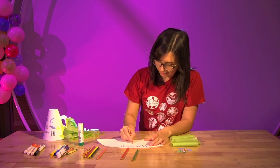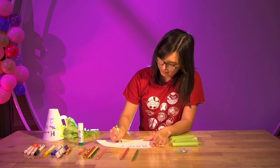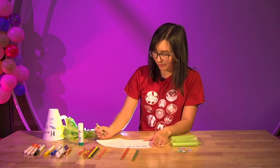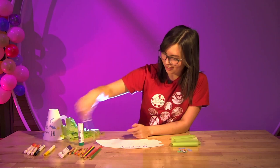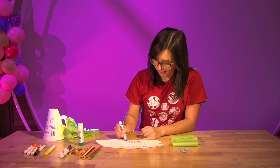This is a cool color. And you can decorate your crown however you want. I mean, not your crown, your megaphone. And let's write 2021 underneath. Oh, that's a nice mark.